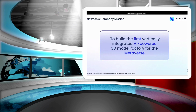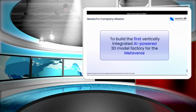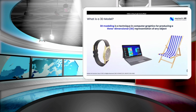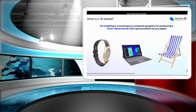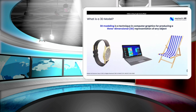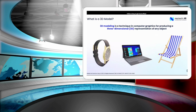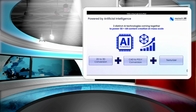Our mission is to build the first vertically integrated AI-powered 3D model factory for the metaverse, which is no small mission, but we are ambitious, and this is, for us, the most exciting thing that we can do. What is a 3D model? 3D modeling essentially is a hologram of a product, essentially a digital twin. And so we use computer graphics and AI to create a three-dimensional representation of essentially any product, which includes a human being or a product that you might buy online, like a watch or a computer, or you see the beach chair. Our secret sauce is AI.